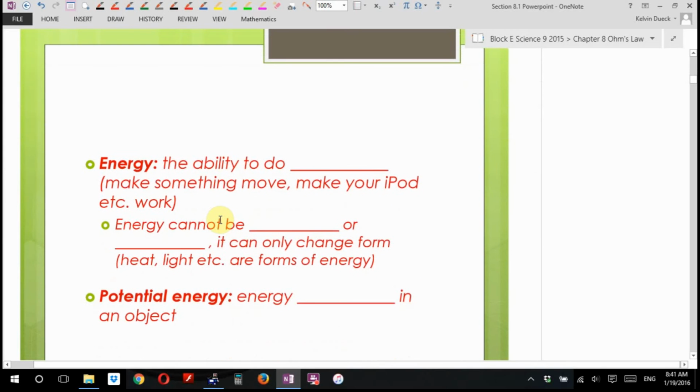Another term, energy. Energy is not, oh, I've got some sugar and can't sit still. In physics, energy has a very, very specific definition. Energy is the ability to do work. Now, in physics, work has a very specific definition. If you take Physics 11 or Physics 12, you'll learn that work is actually a force times a distance. It's the ability to apply a force over a given distance and make something move, but we'll get there. So I wrote down here, energy is the ability to do work, make something move, make your iPod work, etc.